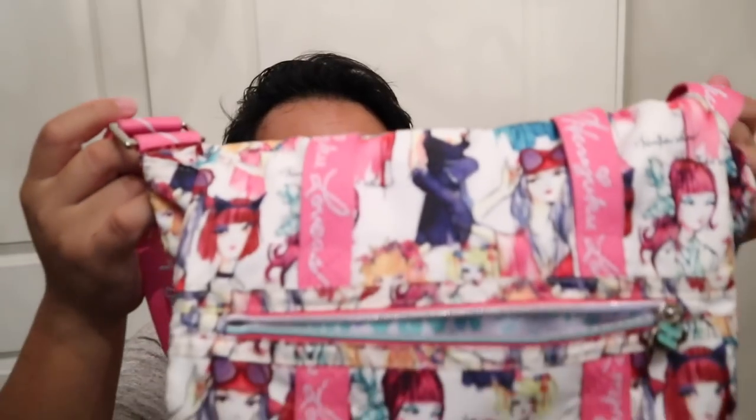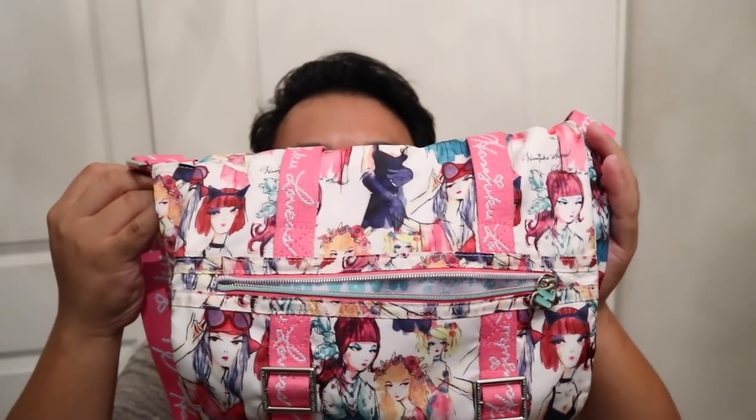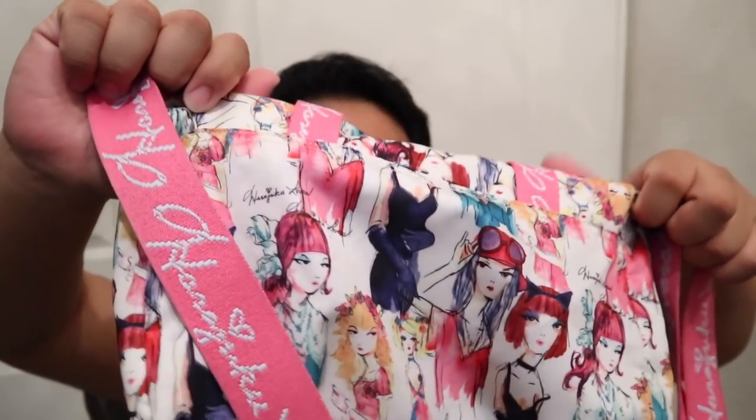Now this one is so cool because I've never, ever seen this Harajuku Lovers print anywhere ever. And I really, really like it. It's really cute, and it's in fantastic condition. It's like new. So that's going to go up in the shop.